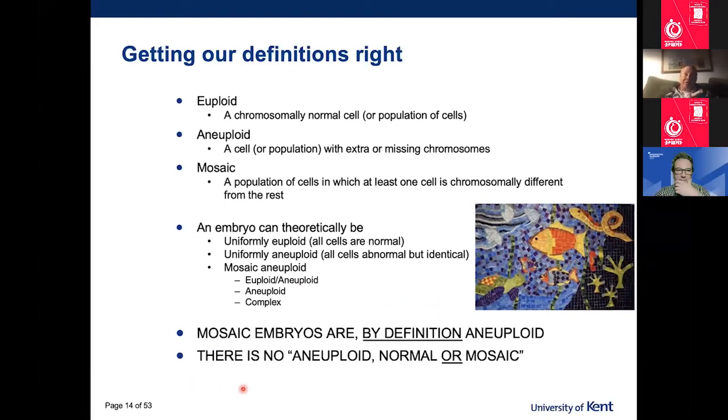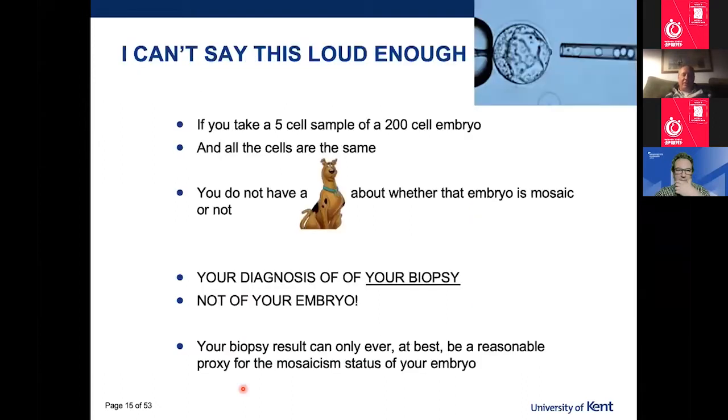But what you'll often see in a paper is someone saying, this embryo is aneuploid, or it's normal, or it's mosaic, which actually is incorrect. The reason why I think it's incorrect is that if you take a 5-cell sample of a 200-cell embryo and all the cells are the same, you do not have a Scooby-Doo about whether that embryo is mosaic or not. Your diagnosis is that of your biopsy, not necessarily of the whole of your embryo. Like any biopsy result, it can only ever be a reasonable proxy for the mosaicism status of the rest of the embryo.